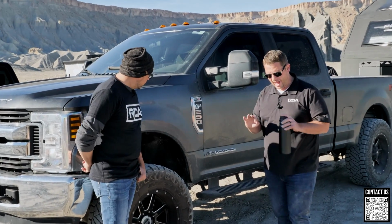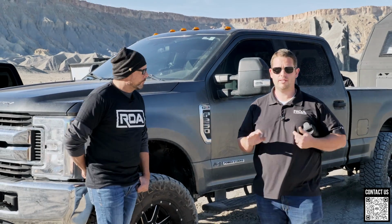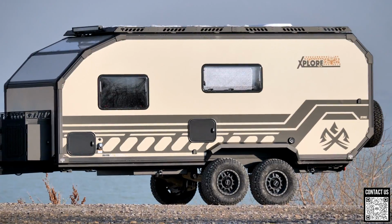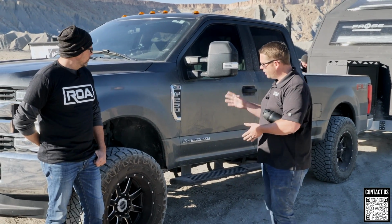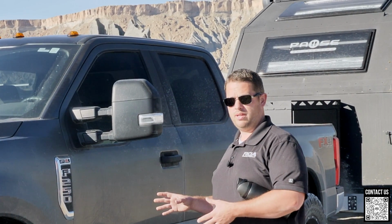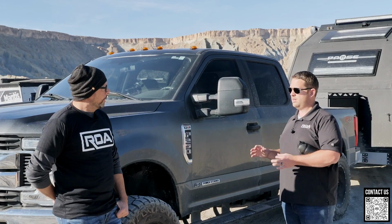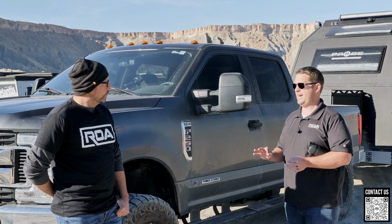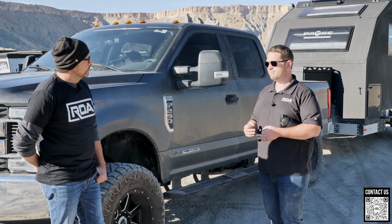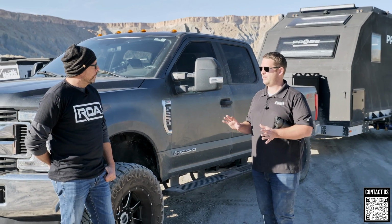F-250, absolutely recommended to carry a Pause. Roamer 1 and an Imperial 195 or any of those trailers, I would say if you go with an F-250 and you've never towed much in your life, you're going to be really happy you did that. Okay, that makes sense. If you have a lot of experience towing, I think you could get by with an F-150 just fine.